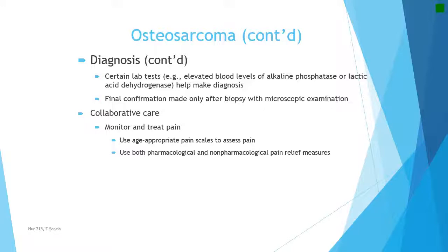The diagnosis is also supported by certain lab tests. For example, elevated blood levels of alkaline phosphatase or lactic acid dehydrogenase are helpful in making the diagnosis, and final confirmation is made only after biopsy with microscopic examination.